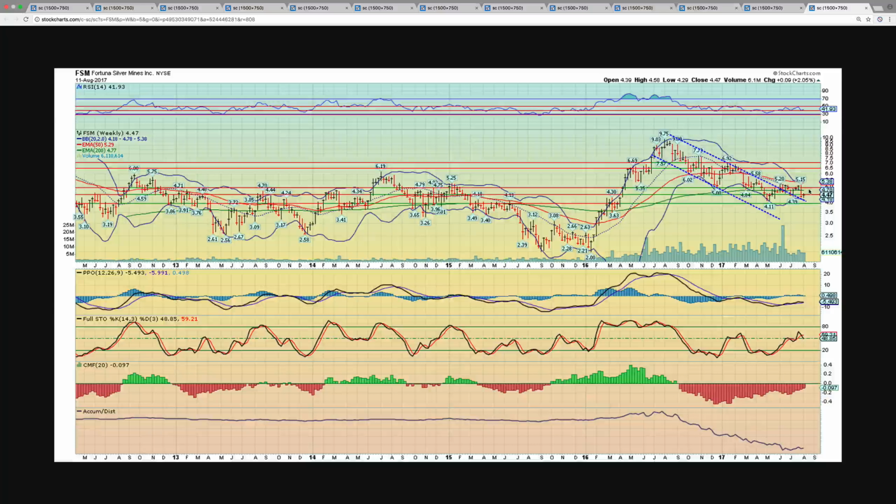Guys, precious metals, definitely a sector you want to be looking at very strongly. One that's going to make a lot of very positive gains for you if the sector breaks out as we believe it will. Good luck in your trading.